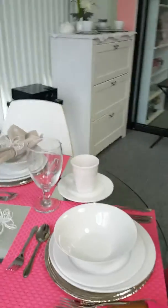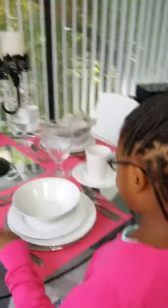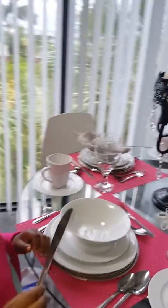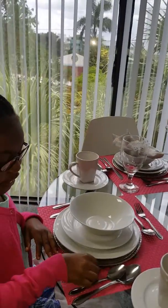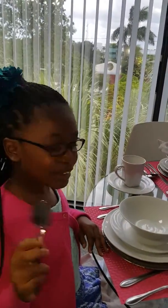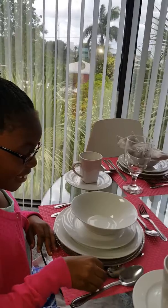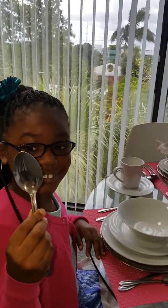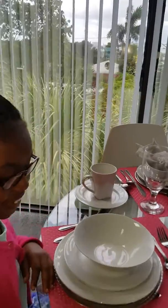Okay, let's go to the other side of your plate so you can tell everyone what those are used for. And what is that knife called? Entree knife. Okay, the next utensil. Teaspoon. Okay, soup spoon. Wonderful.